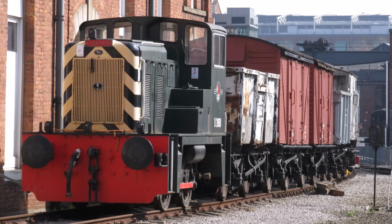Since the very earliest days of the railways, a variety of steam locomotive types had been used to shunt wagons around factories, docks and private sidings. In the late 1950s, despite the increasing dominance of road haulage, it was decided that there was still sufficient need to replace the ageing steam shunters with a more modern and cost-effective type.